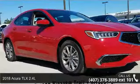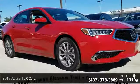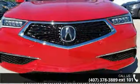Step into the 2018 Acura TLX 2.4L. If you are looking for a first-class ride, you have found it.